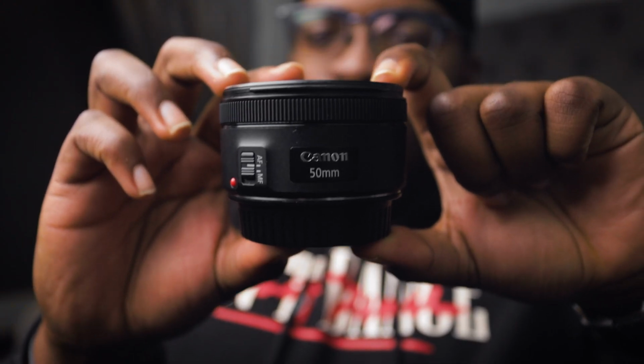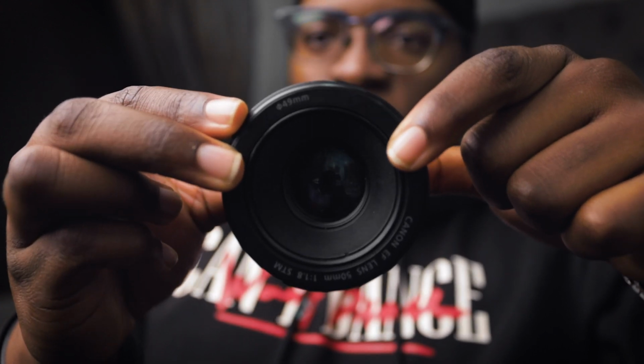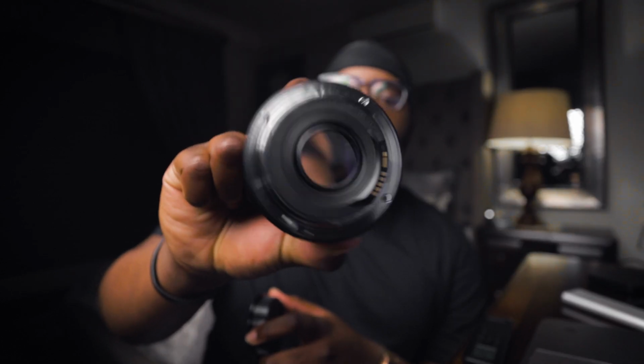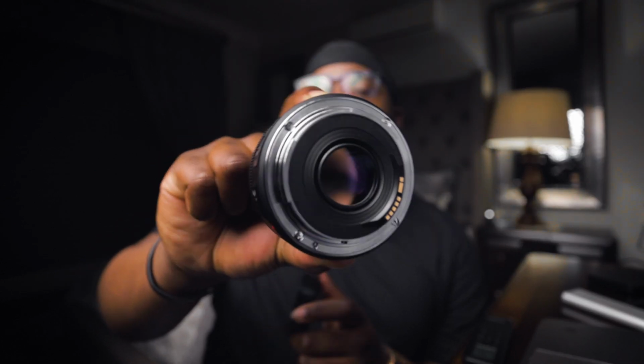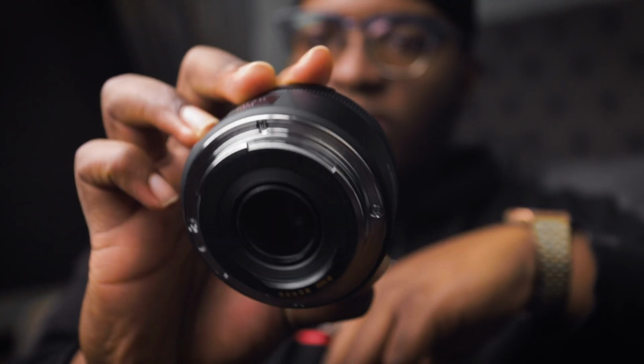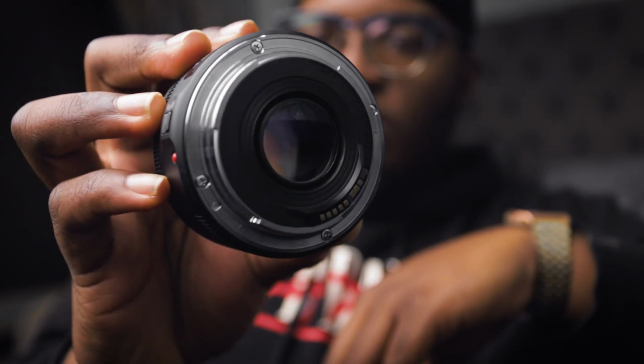It's not a heavy lens. Like I said, it's not heavy at all, but it feels good. It's plastic, of course, and it has Canon's metal mount at the back, which means it's a good quality lens. It's a full frame lens, so it will work on crop sensor cameras as well as full frame cameras, although on a crop sensor camera it is gonna be a bit more zoomed in than usual.